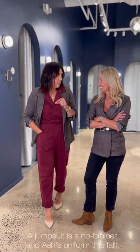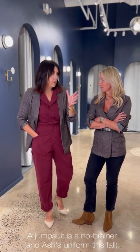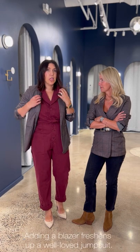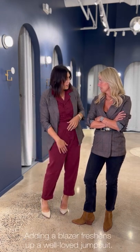Okay. Totally am here for a jumpsuit this season. Yep. It's my go-to uniform. It's easy, you don't need to think about it, but how do I elevate it, make it feel fresh and new? So I love the blazer, throwing it over it, making it feel a little bit fresh. Such an unexpected look. Right? Isn't it fun? Very unexpected.